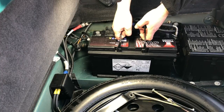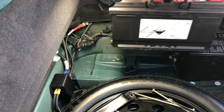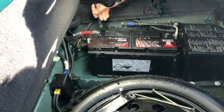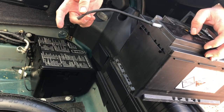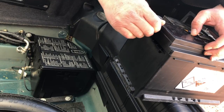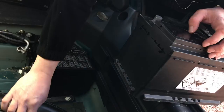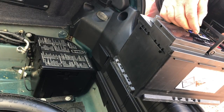Lift from above, lean over the wheel arch, and then you should be able to get it straight up and out. Now, I know the lighting's not the best, it's a funny old day. This is the breather hose, and it's come out with the battery, which is fine. Give that a wriggle and put it to one side. You're going to need to refit it. There's a grommet down there, I'll show you in a moment. It has to go through. If you don't do that, your boot floor will corrode.